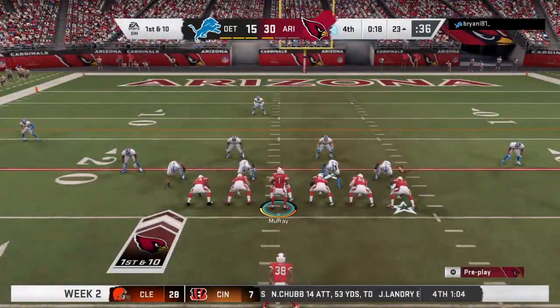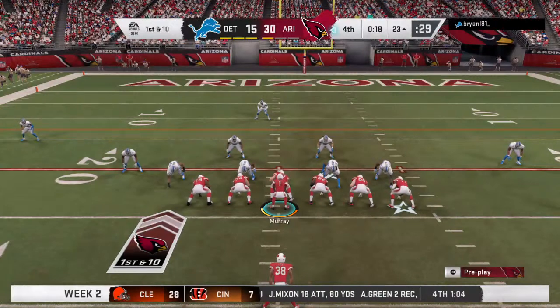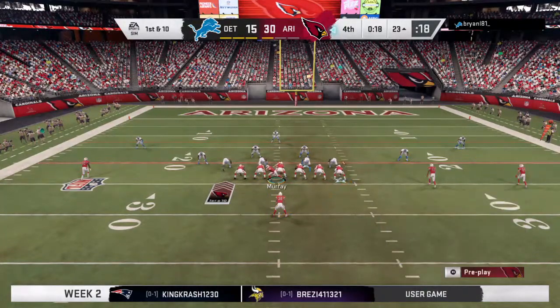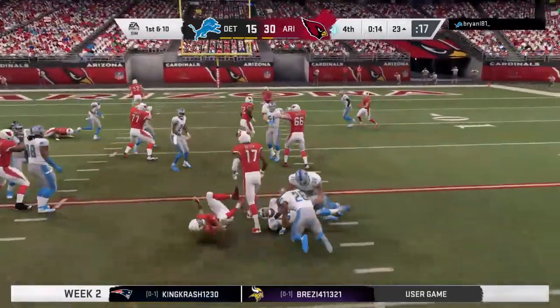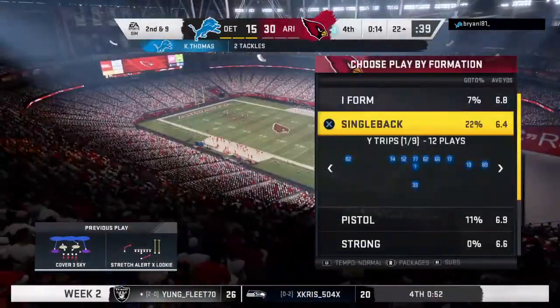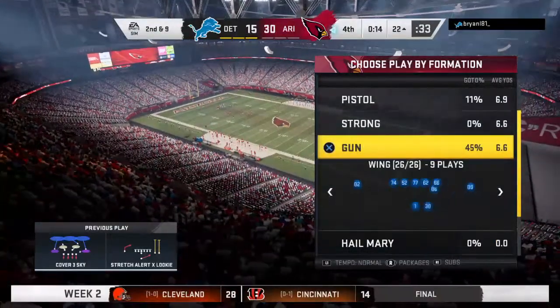Push him back. Push him back. Running game working. They'll stick with it on first down. And a short gain here down to the 22. The Cardinals forced to burn their 3rd and final timeout. It'll be their 3rd and final timeout, so as they talk things over, we'll step aside. At the 22-yard line.